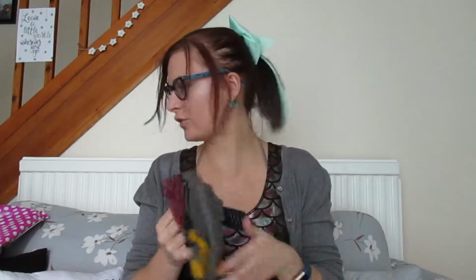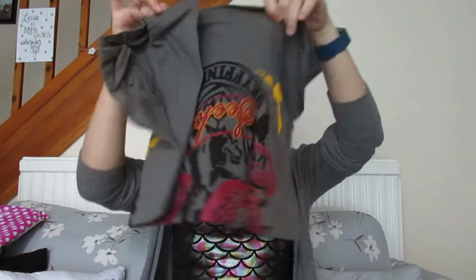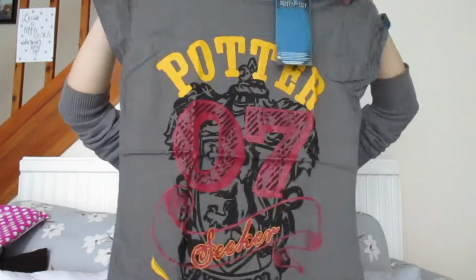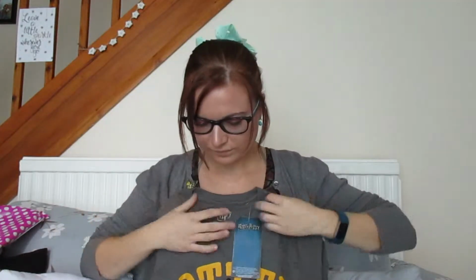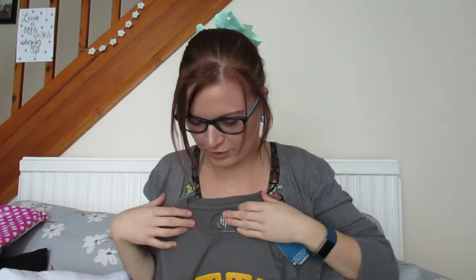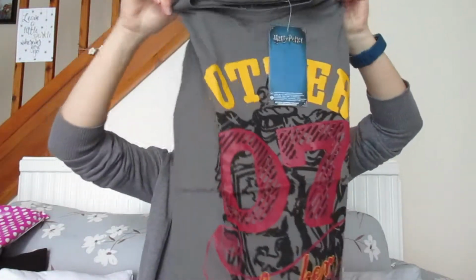I've received a Harry Potter t-shirt, which is nice. It just says Potter. This is part of the mystery item. It just says Potter on it, so there you go. I actually do like that. It says Gryffindor as well, which is my house. It says a Harry Potter one, and it says Gryffindor, and Gryffindor's my house.